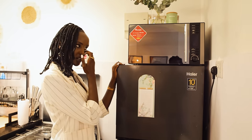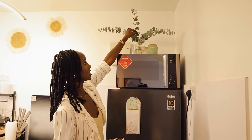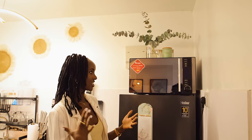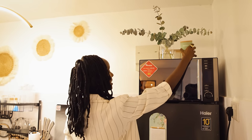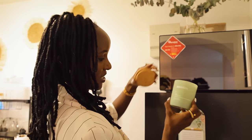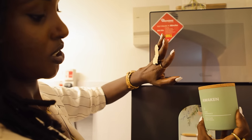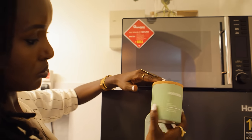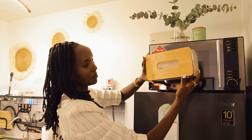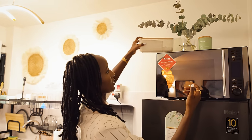This green is dominant. On top of the microwave you have this beautiful vase from House of Leather and some cute eucalyptus stems that just add some nice scent in the kitchen area. Next to it we have this beautiful candle that I got from MRP a weekend ago. It smells really nice. I love the color. I actually took it for the color, the green against the brown looks really, really cute. There's also a bamboo clear and bamboo serviette organizer that just sits on top of the microwave as well.